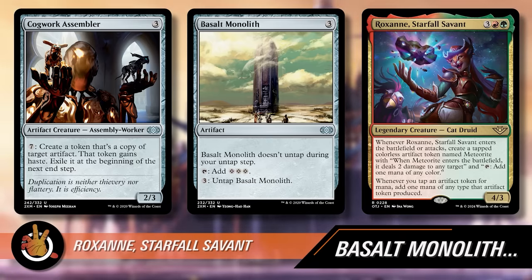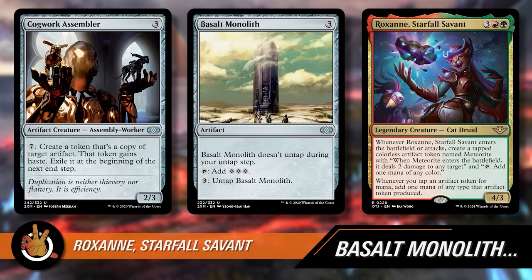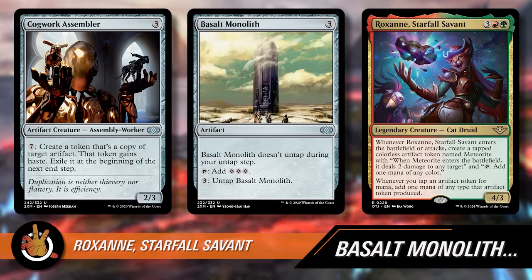And you can make infinite meteorites. Or infinite Cogwork Assemblers. Come on, too. They don't have haste. Think big. Oh, darn. Do they? No, they do gain haste. Infinite Cogwork Assemblers. Or infinite Power Stones. Sweet. To declare how powerful you are, and then infinite Cogwork Assemblers, and then infinite meteorites.